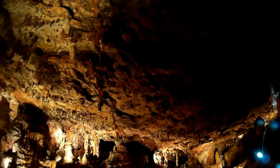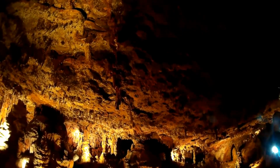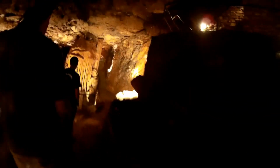But since this cave is so old, there's a lot of things that are damaged and worn. And I'll tell you right now, they don't let you touch anything inside the cave. I so wanted to just touch every single thing. So it was really, really hard for me not to just touch everything.